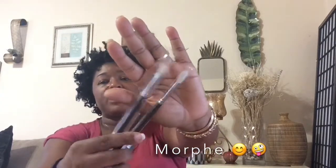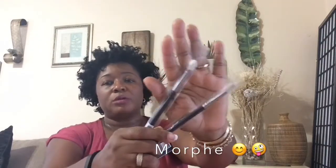I decided to pick up these Morphe brushes. And it looks like one is a, girl, I can't see that. Anyway, they are crease brushes. So one is a little smaller and the other one is a little bit bigger. But I want to try out those Morphe brushes and see what they're all about.